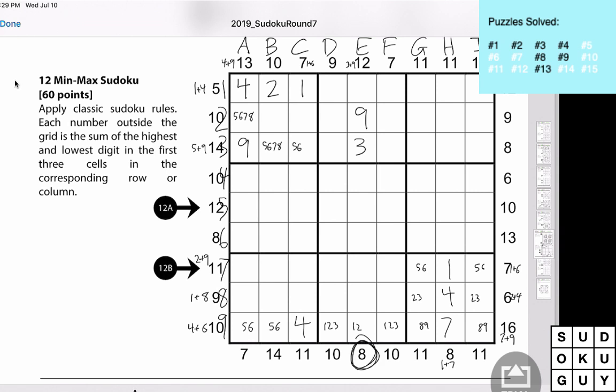Now this 8 has to be 2 plus 6 or 1 plus 7. Well, I think we can actually figure out what this 10 is now. It can't be 1 plus 9, because there's already a 1 in here. It can't be a 2 plus 8, because there's already a 1 in there. I claim it's 3 plus 7. And it can't be a 4 plus 6, because there's already a 4 in the box.